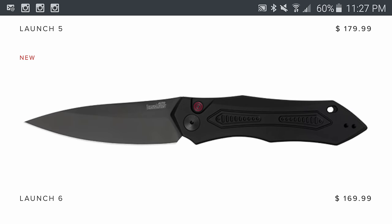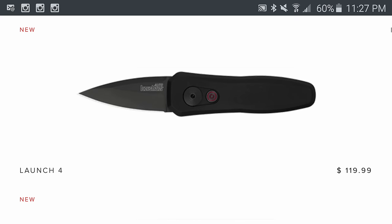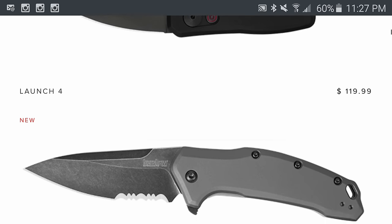This one I like a little better, the Launch 6, but again, not really my thing, and doesn't matter because I can't own it anyway. Launch 4 seems to be a mini version of the automatics, so it's good that they are broadening that range.